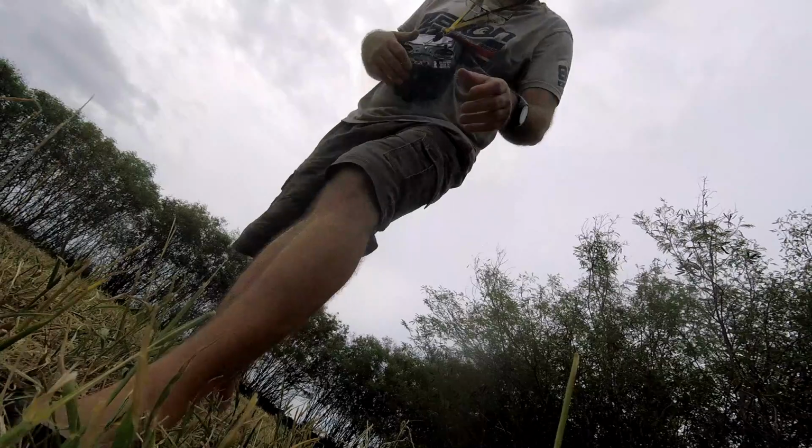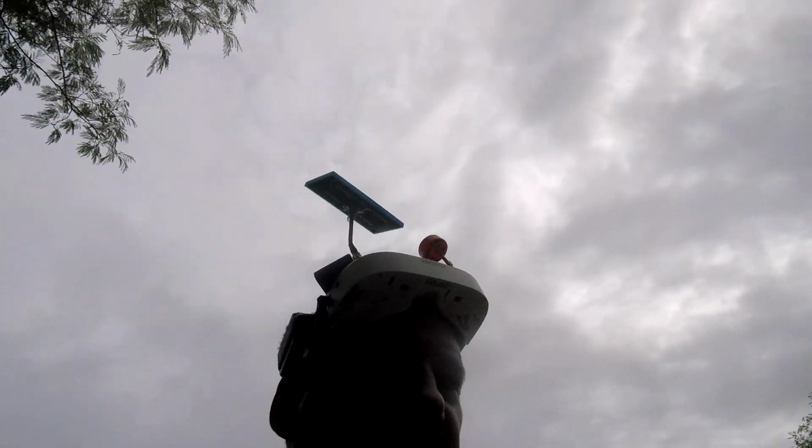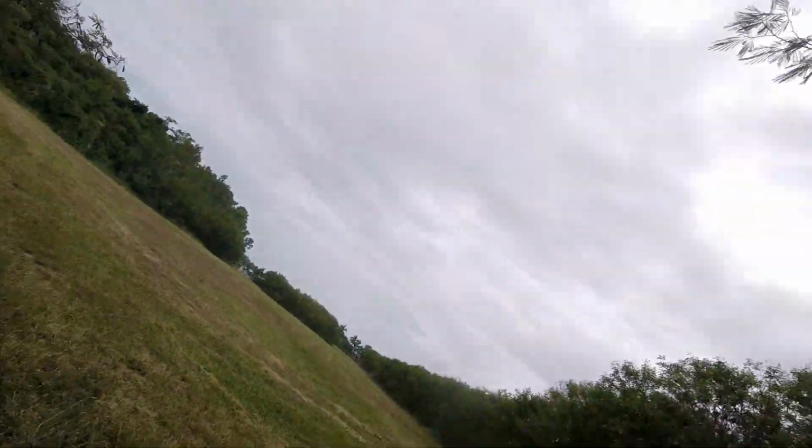Go. You can see how average I am. My camera was actually giving a whiteout, for some reason. It's nothing to do with the VTX, I don't think. I think it's the camera itself. It might be a loose wire, but yeah, I got scared a couple of times there.